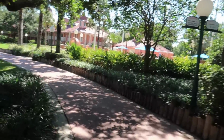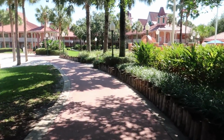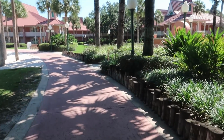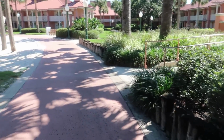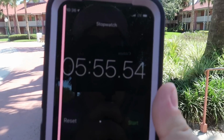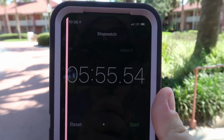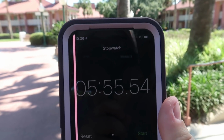I will count us as there when we get to the pool. Oh my gosh, I'm out of breath because I walk really fast. But we have made it. 5 minutes, 55 seconds. That's a hike, and I walk fast.